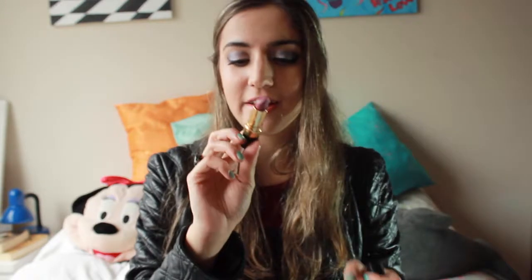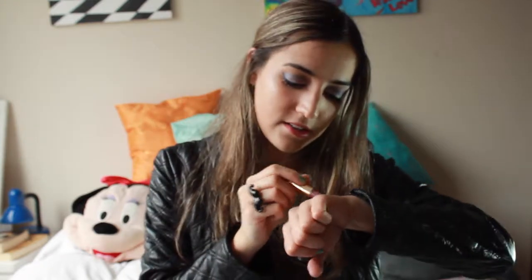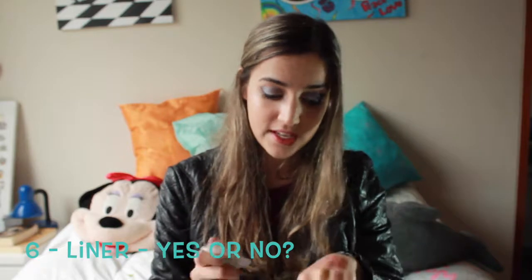Oh, by the way, I didn't even mention what those were. This is the Revlon Super Lustrous Lipstick, and I like them, but again, just too metallic. Can you guys see it? Sort of, I believe.